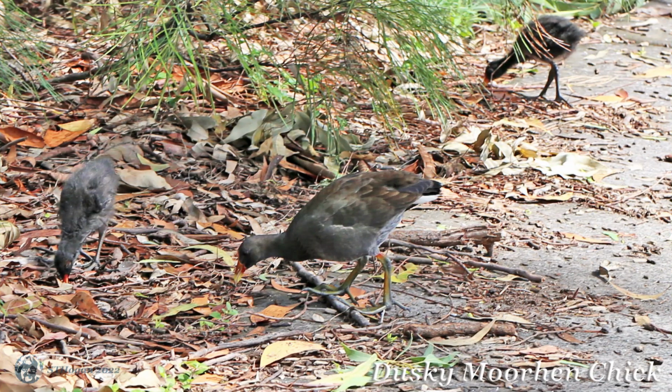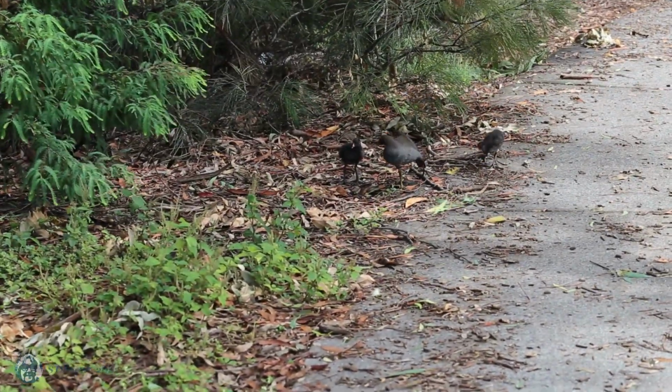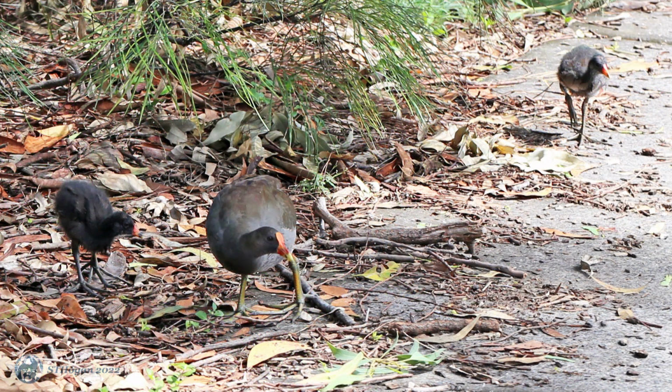Now these dusky moorhen chicks seem to be without a parent bird. They're just different ages, but they're all chicks. The big one seems to be in charge, but it hasn't yet quite got its adult colouring. Its legs are still orange and black instead of being orange. You see how it's changing colour, the legs? The chicks have got black legs.